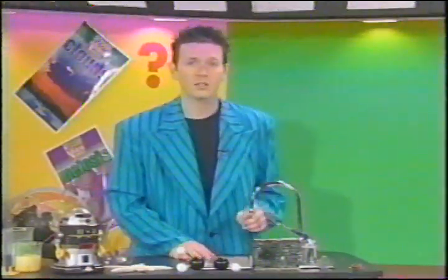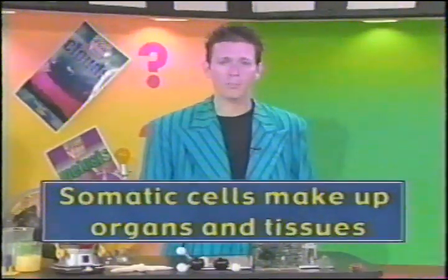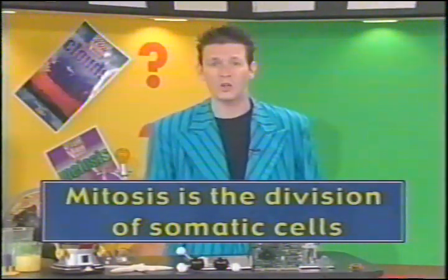These tissue cells are called somatic. They are the basic unit that makes up our body tissues and organs. When these cells divide, the process is called mitosis. Mitosis is the division of somatic cells to create new, identical cells.